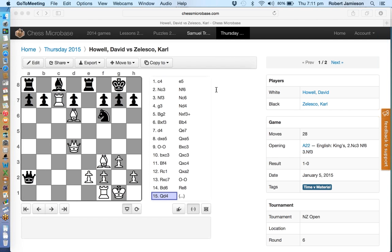Black's go. So Niam's suggesting b6, but that would leave the rook on a8 undefended. Anyone else got any idea what black could do? I'll give you a hint. You generally play where you have an advantage. So if you've got more pieces on the king's side, you do an attack on the king's side. If you've got more pieces on the queen's side, you do an attack on the queen's side.